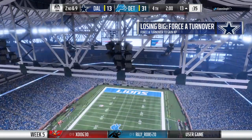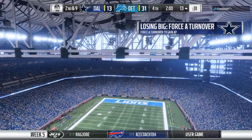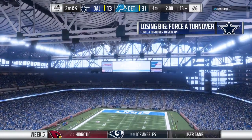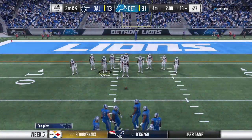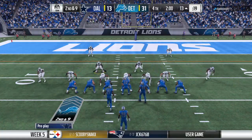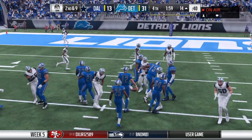Time for a break. We'll come back and see this one out after this. Defense still with 3 timeouts.